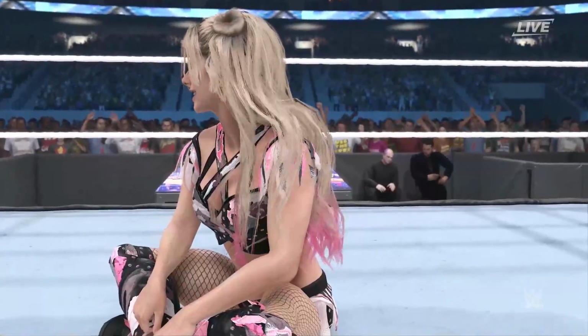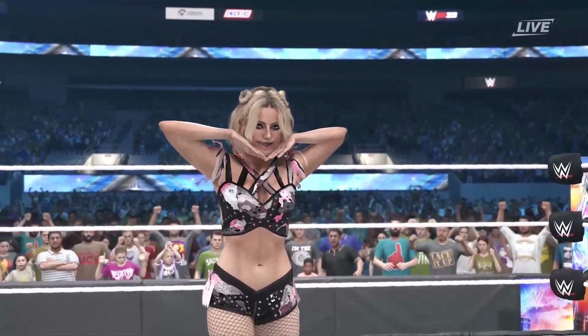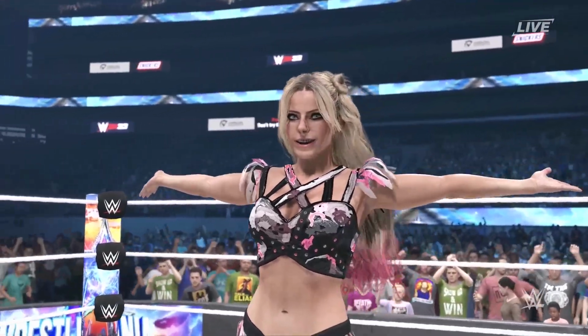She's won a lot of matches with this move. It looks weak because she is very small. So I think it goes in the bin.